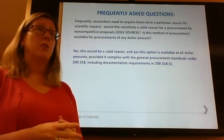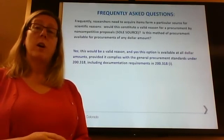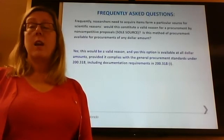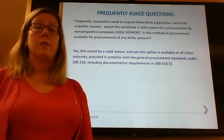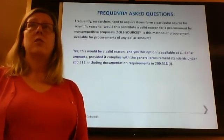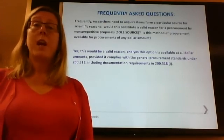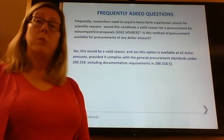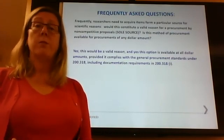I forgot to mention that the OMB frequently asked questions document has the weight and strength of the uniform guidance. So it's not just suggestions or language that they won't stand behind. This is vetted language that can be used as justification for what we do.